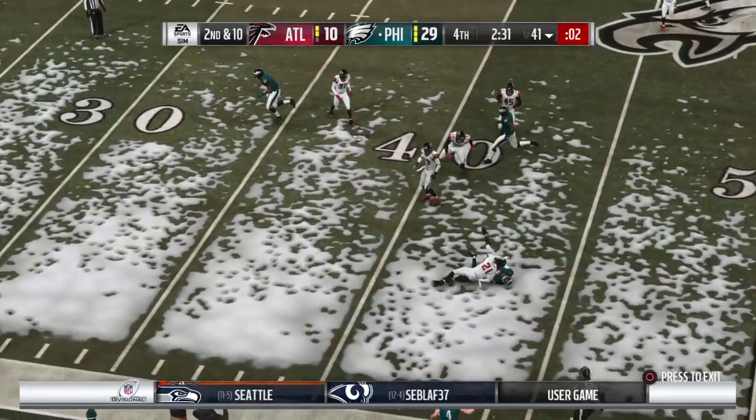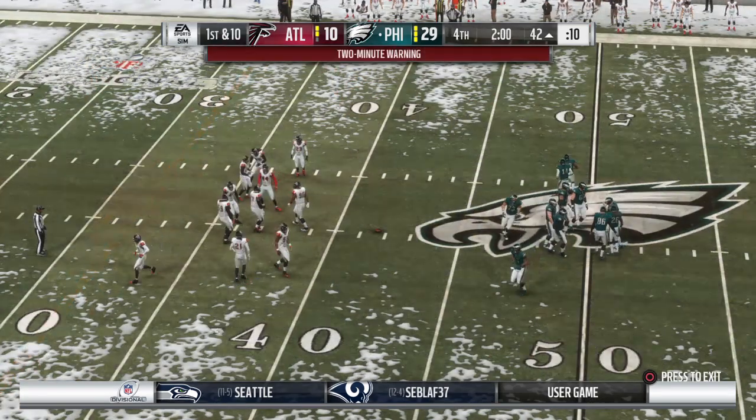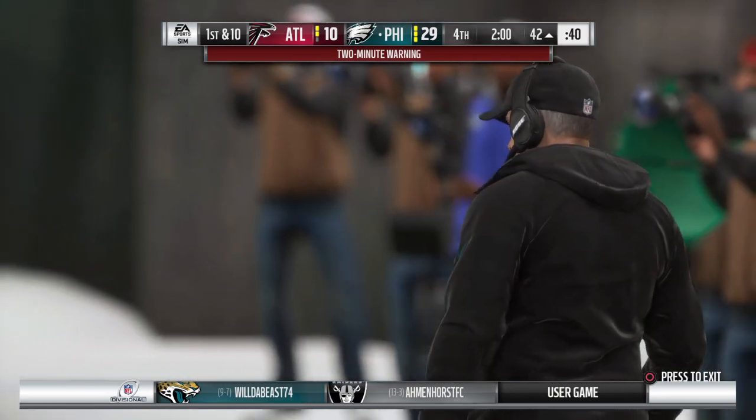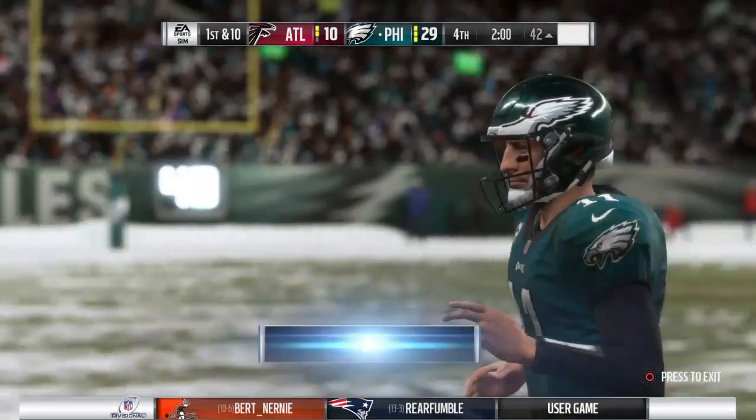Throwing the out route, incomplete. That's Wallace. Two catches now in this divisional round matchup. That one a first down. Time for a break. We'll come back and see this one out after this.